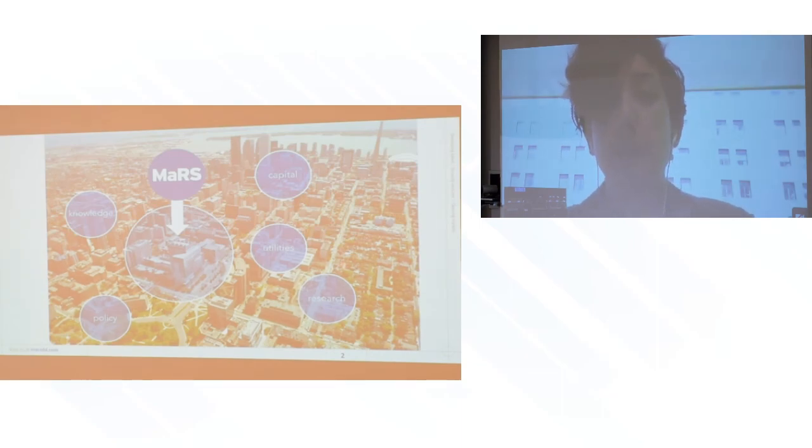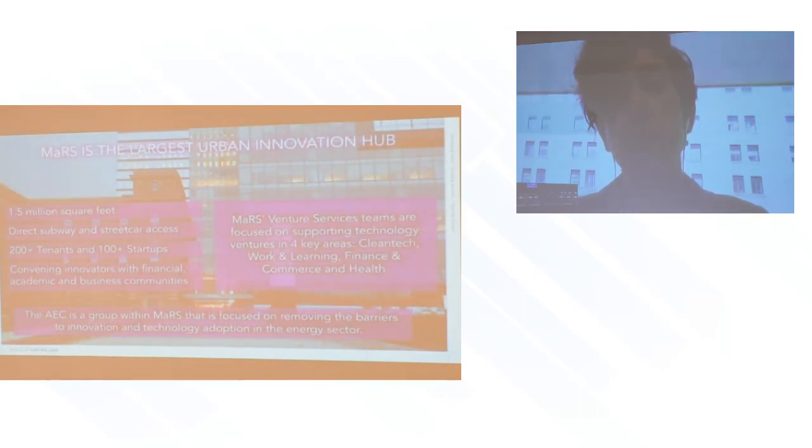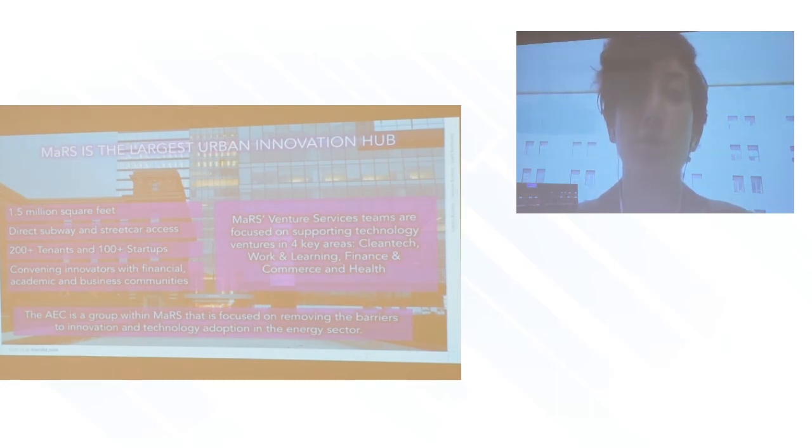Mars is the largest urban innovation hub around the world. We like to make this distinction because unlike other innovation hubs that are usually located outside of city centers, Mars is in a very lucky position: we're actually located in downtown Toronto. This is a great situation because we have the ability to convene our innovators with the financial district, with the academic institutions, with business communities. So we have a direct line of access to different valuable streams of knowledge.